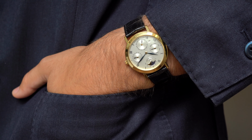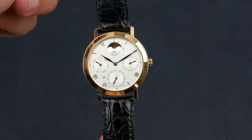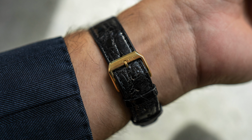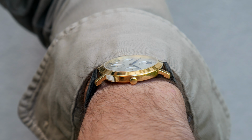For the strap, I'm looking to change this one actually, because it's rarely that I wear formal clothing, which I think this alligator strap is made for. It's a glossy alligator strap in black that pairs very well with formal clothing, but I'd like to dress this watch down a bit and put it on a Saffiano strap, for example, in navy or something like that. We'll see, I haven't really decided. The buckle is a tang buckle in 18 karat yellow gold with the IWC logo. So strap-wise, it's fine. It's a bit stiff, but I'll probably change it very soon.